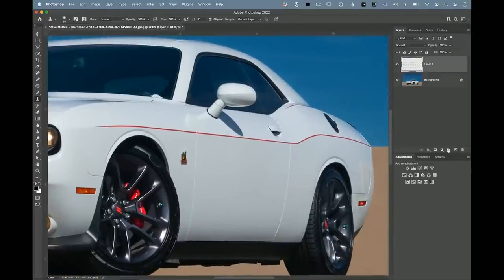Let's add a new layer. This is going to be a crude selection. I want to select right above that red line, because you can see the car has a natural break in the body there. They usually put the pinstriping where those curves are.